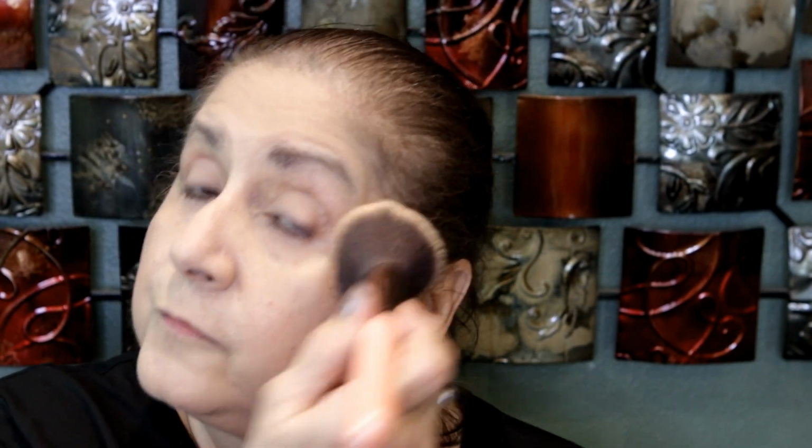Sorry. I'm going to use the Infallible 24-Hour Fresh Wear Bronzer. And this is a really nice bronzer. I've used it quite a bit. And this is in Soft Matte, and I think in 200, which is, I think, the lightest shade they have. As you can see, if you look at the pan, you can tell I've been using it quite a bit. If I don't do this for a week or so, I forget what goes first. I mean, it's no big deal. I've done blush before and then bronzer. It doesn't really matter. But I think it's easier if you do the bronzer first.